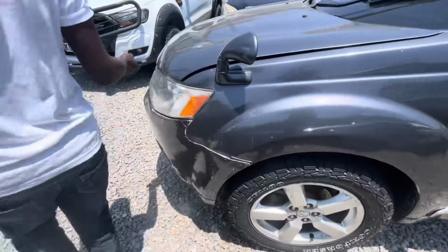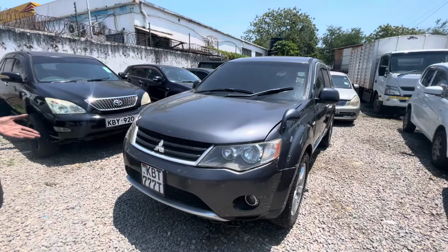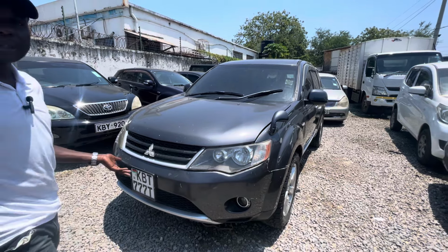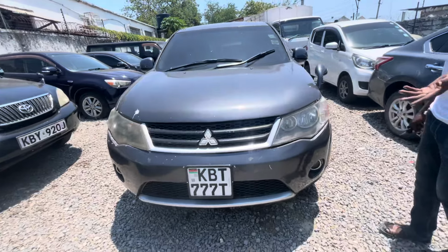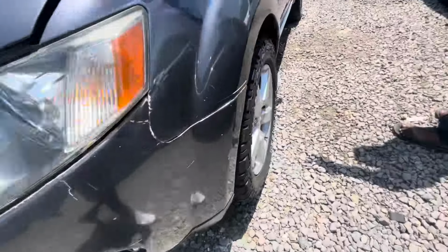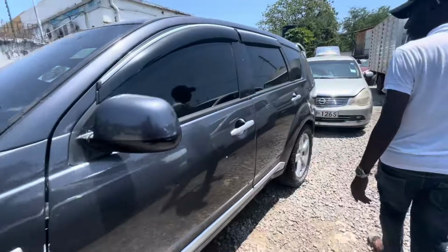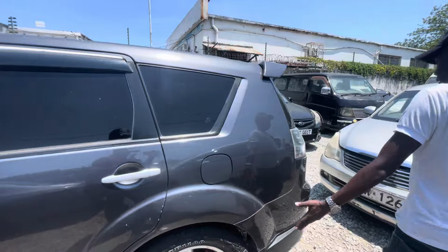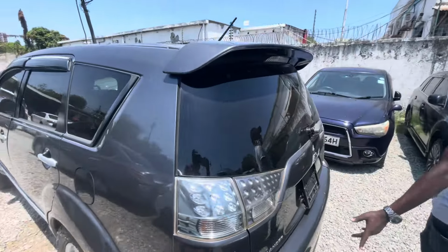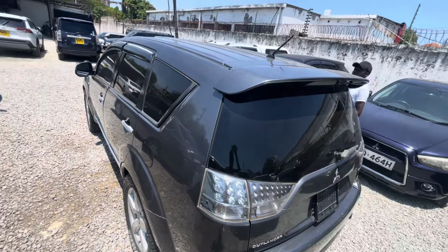This is the Outlander. Mitsubishi Outlander KBT, 2 liter. Hii gari iko four. Siwapeani na pesa mbaya. Hii gari napeana with only 680. 680, Peter. Waonyeshe tires. Show them the tires. It's good. I'll give you the mic later. See? Outlander KBT iko sawa. Show them the front, the cockpit.